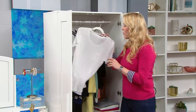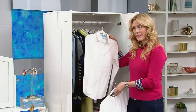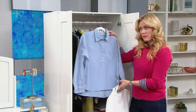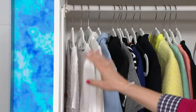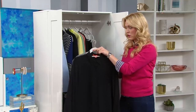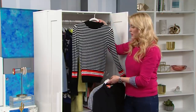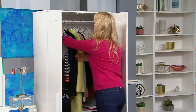So we want to have a good white t-shirt. We want a white casual button-down shirt. We want a chambray blue or denim shirt. And if you notice, I'm grouping all the tops of the same color together. Then we want some kind of blouse to take it up a notch, black or white, just some kind of neutral. A striped shirt is good, whether it be a t-shirt or a sweater, something that can be layered easily under things or worn on its own.